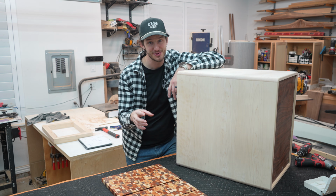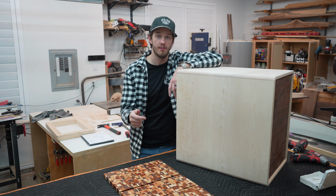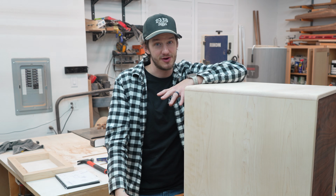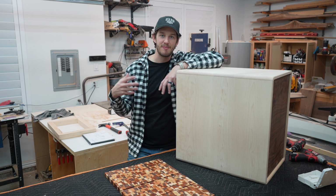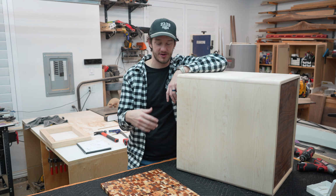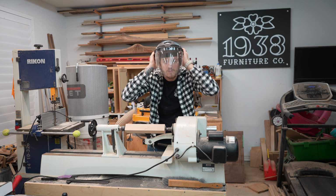Now I'm in a little bit of a dilemma. I thought I had some drawer pulls from a previous project left over that I was planning to use for this, and I don't have those. That issue by itself, not that big of a deal, but apparently we're about to have a huge freeze here in Texas, so I can't get anything delivered, which basically leaves me one option. Enter the lathe. I'm gonna make these things myself.